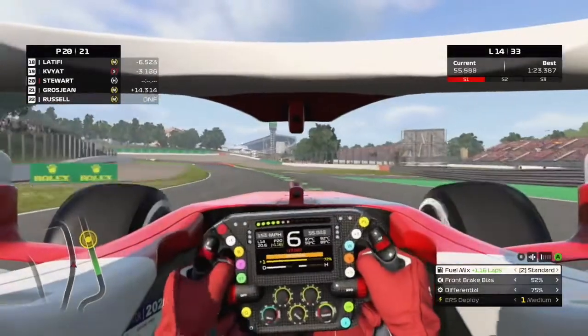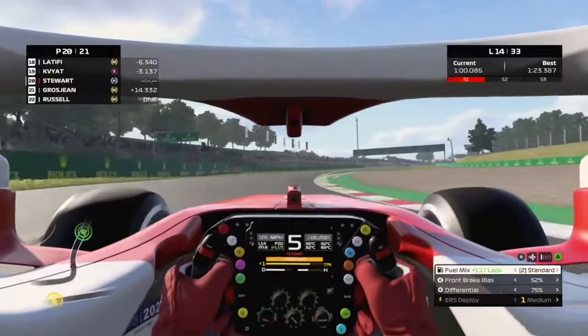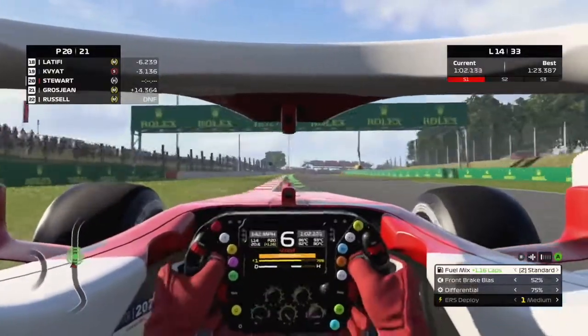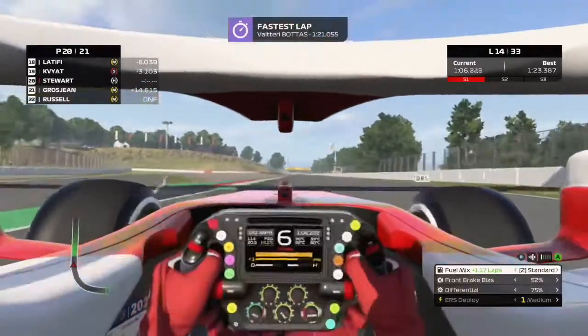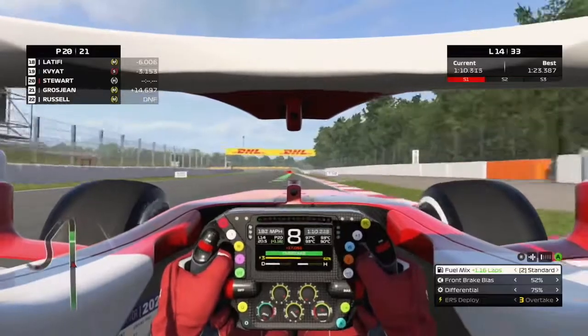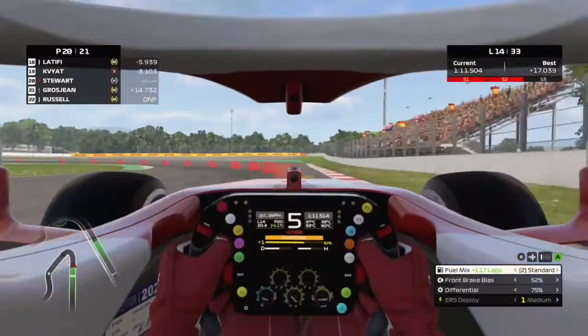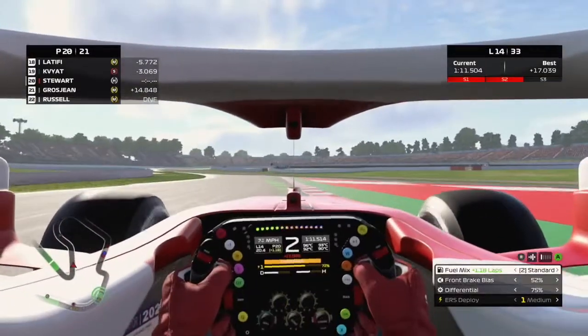Well, that's Kvyat in front of us, but he's on soft, so he must have to pit again. Well, that's good. He's only 3 seconds ahead of us, but we don't have to pit again, and he does. So as long as I can stay relatively close to him, then we should be in good shape to beat him.